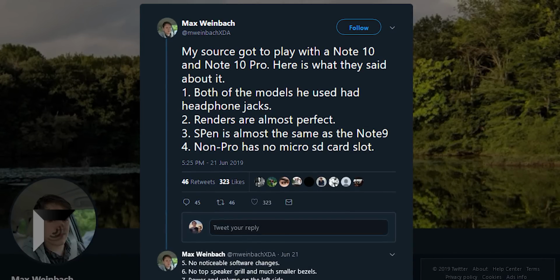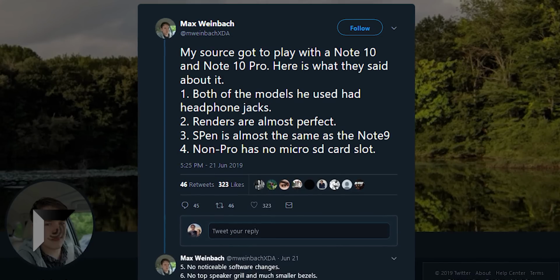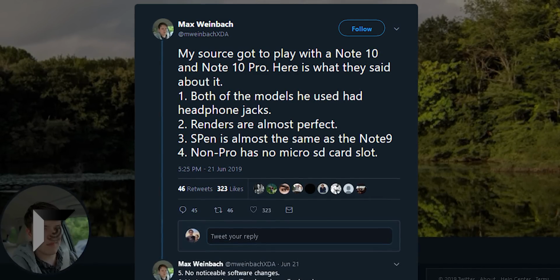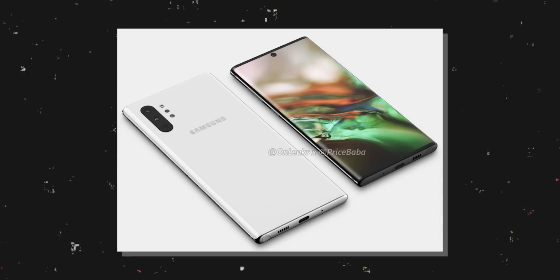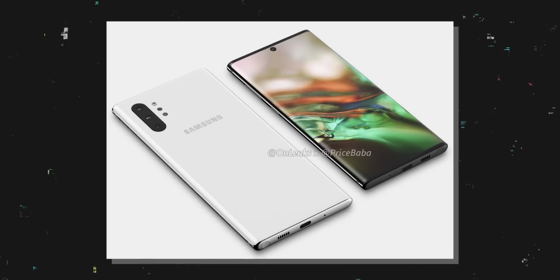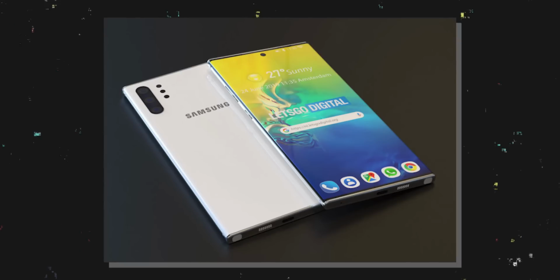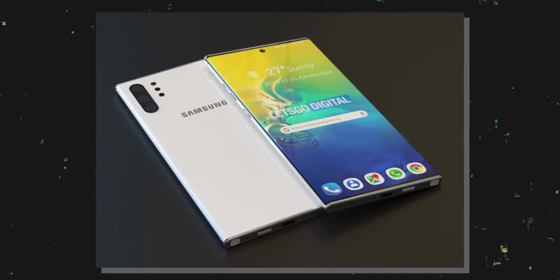Also, something interesting. You see, in this tweet from Max, according to his source, the phones that the source got to use, both the regular Note 10 and the Note 10 Pro, both of those models had headphone jacks. So this is where it sort of gets hairy, because this goes against other leaks that we've heard, where the Note 10 doesn't have a headphone jack. We've had more leaks come out that say that the Note 10 does not have a headphone jack than we've gotten of this SD card reader thing.